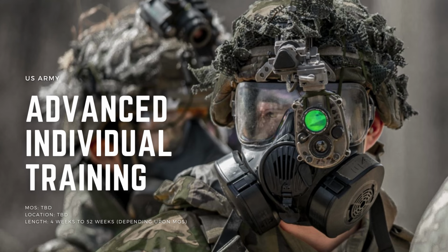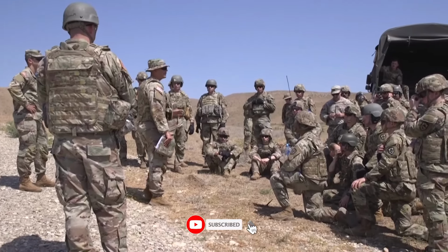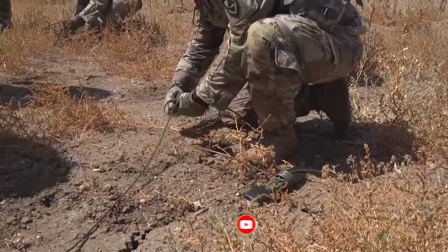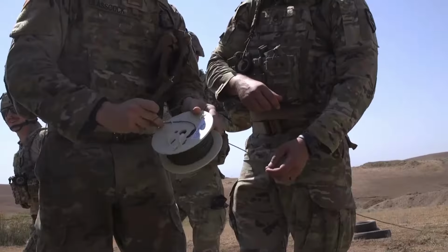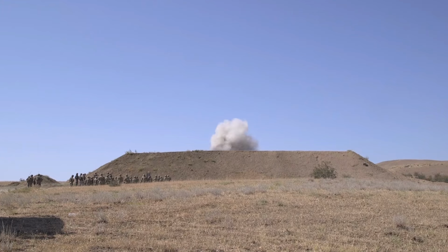Advanced Individual Training, or AIT. This is where you learn the specific skills needed to operate in your military occupational specialty. AIT can be as little as 4 weeks or as long as 52 weeks. It depends solely upon your MOS and the skills needed to perform your duties. In combat MOSs, this is the second portion of your OSUT training.